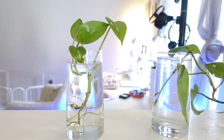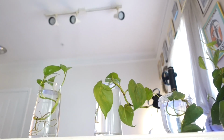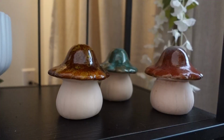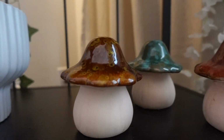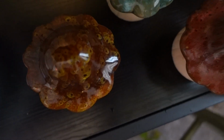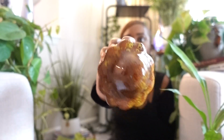Again, with propagating, I feel like I have about 4 total. So next here we have some more trinkets, guys. Need I say more? Look at these little mushrooms. Adorable. And again, these are from Dollar Tree, which I was really surprised by the quality. The tops of them, they really could have just painted them a solid color and left it, but look at the details. And each one is different.